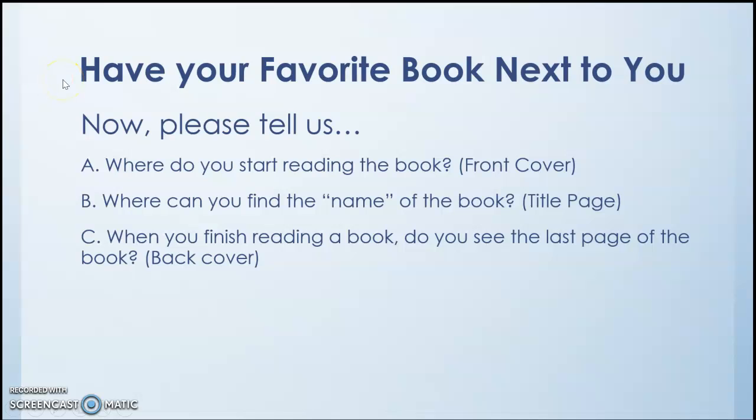Therefore, we usually start reading the book with the front cover page and try to find the full name of the book and see if we still want to choose this book to read. Normally, the front cover page is the first part of a book that includes the title and the author name. Most of the time, we can look at the images or graphics on the front cover page to see or guess what kind of book this is.